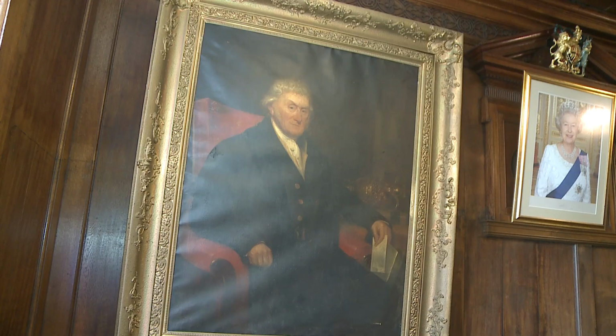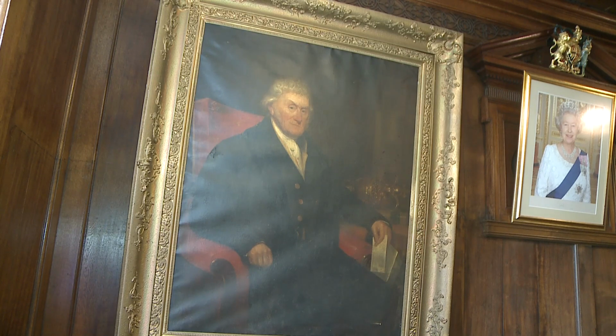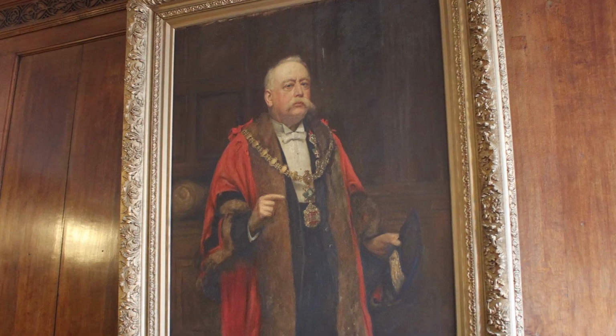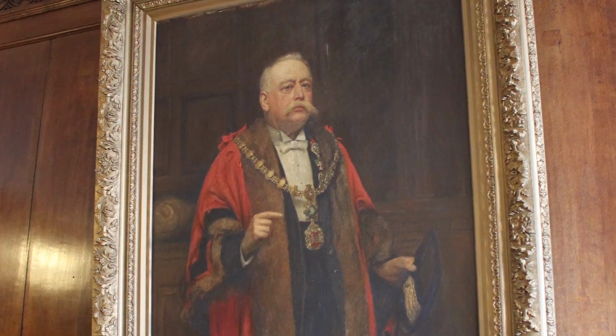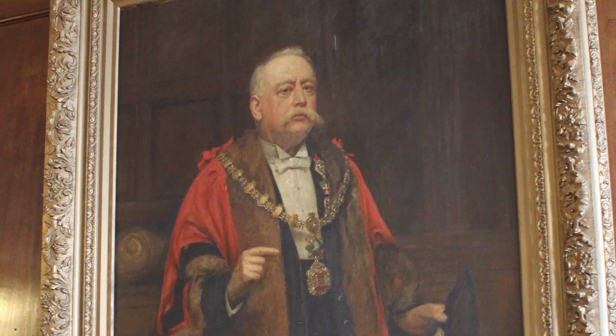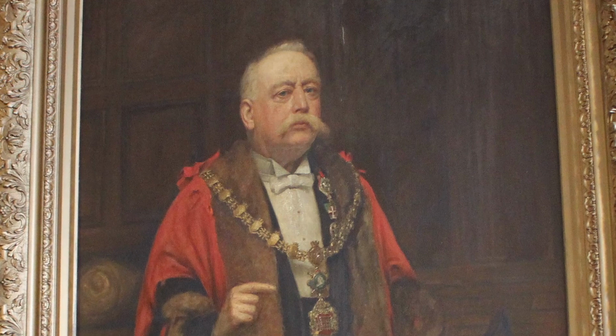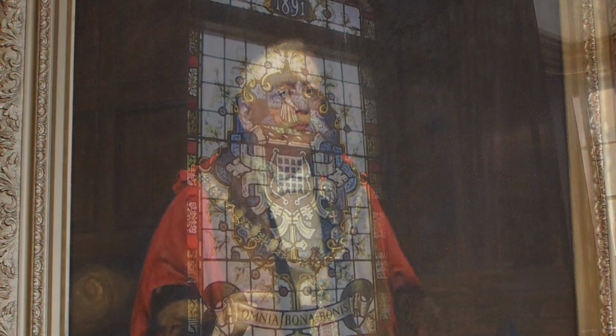On the far left, the portrait is of John Hopkins. John Hopkins was Mayor of Harwich 16 times, and he was instrumental in the building of the new church in 1822. At the far end of the room, a portrait of William Groom. He owned the shipyards on Harwich Quay. He gave 45 years of service to Harwich Borough Council.